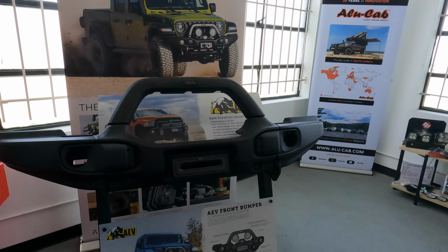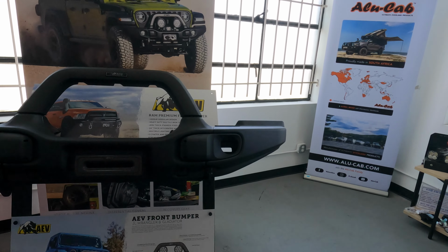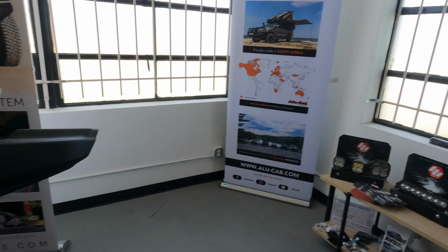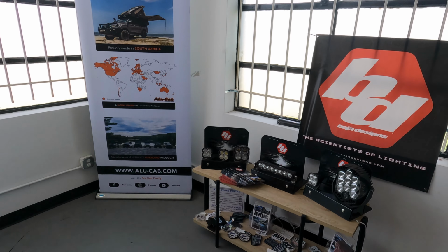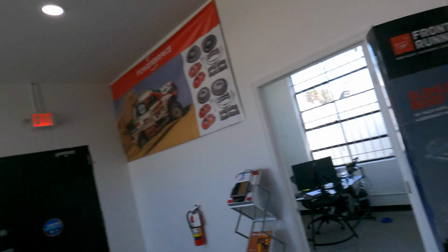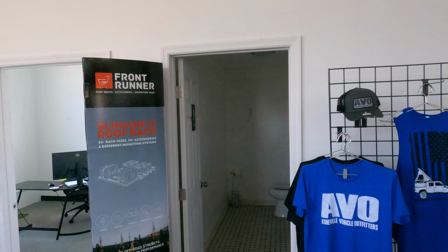So if you don't buy a Prospector, they can build you one here. Basically using any of the AEV line of equipment. And then over here some Baja Designs lights. So very cool little shop. They can do just about anything here. They got some AVO swag, and yeah, it's a great looking little shop right here in the heart of Jacksonville.